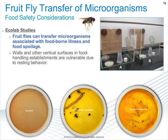Okay, so in terms of transferring microorganisms, we have conducted research at EcoLab with our entomology and our microbiology departments working together. And what we've done is experiments basically with these flies, and we have their breeding source here, shown in container A. Container A is the control, and what I mean by that is their food source is not contaminated with a bacteria, in this case salmonella.